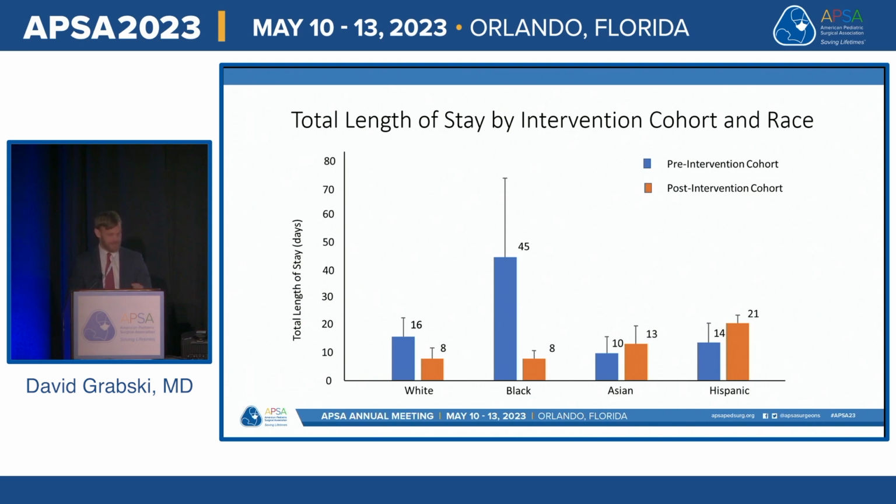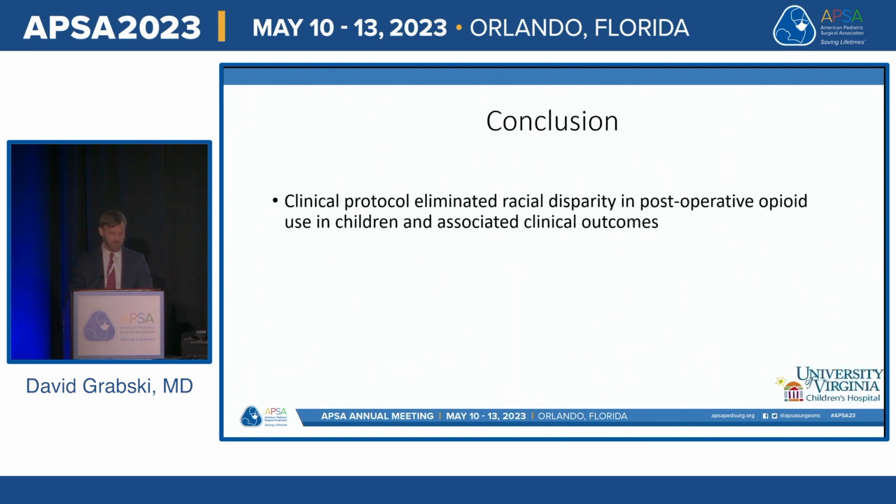Though I'm not presenting the data here, we also found a racial disparity in our pre-intervention cohort in other secondary outcomes, including length of intubation and TPN usage as well, both of which were eliminated again by a clinical protocol. In conclusion, the data from our investigation is consistent with the racial disparity in opiate prescribing patterns and associated clinical outcomes in our pre-intervention cohort, all of which were eliminated following the implementation of our clinical protocol.